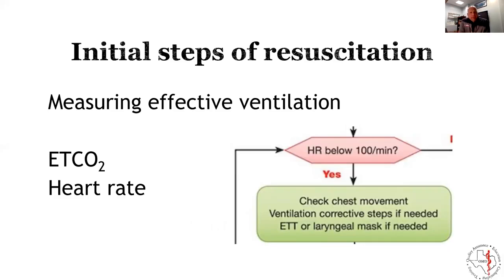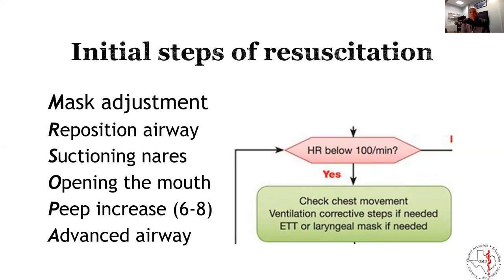So effective ventilation will translate into an end-tidal CO2 waveform, which you should have on your BVM. And the biggest indicator of effective ventilation is also going to be increasing heart rate. So these are the goals with effective ventilation. It's going to be increasing the heart rate.